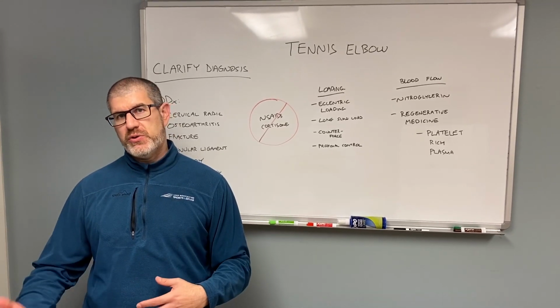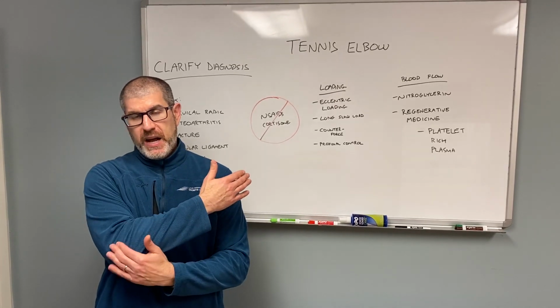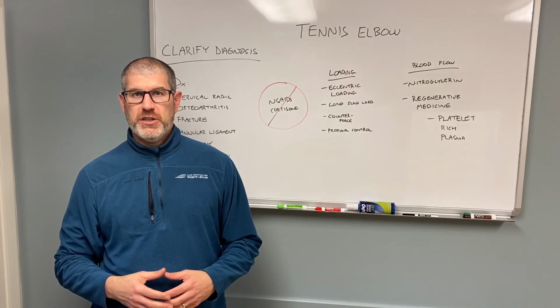So tennis elbow, there's other names for it, like lateral epicondylitis, although it really should be called lateral epicondylosis. Itis implies inflammation, which it isn't always. That's really going to be on the outside of the elbow, given that name, because it can be associated with a one-hand backhand motion, like can be seen in other conditions.